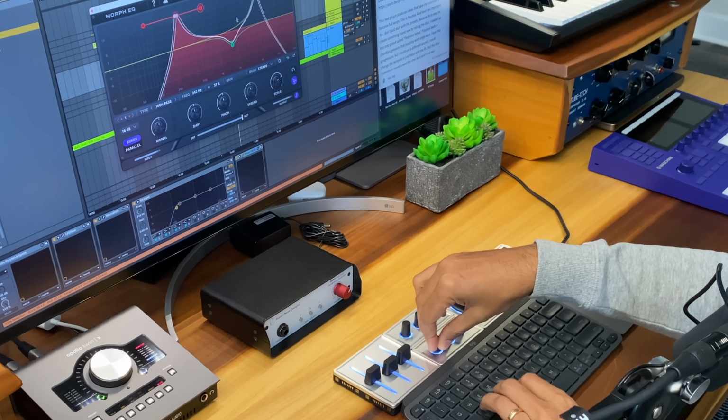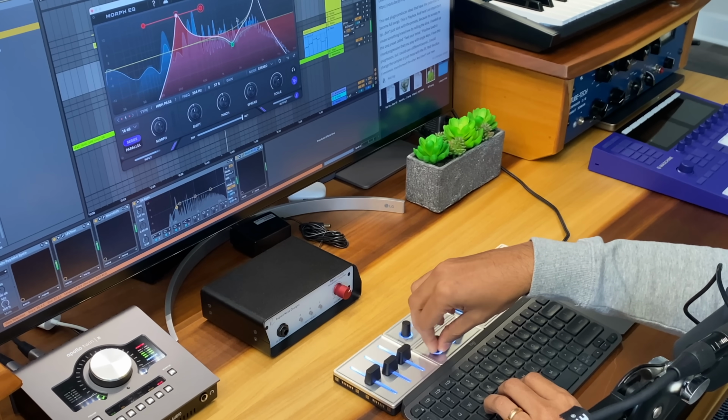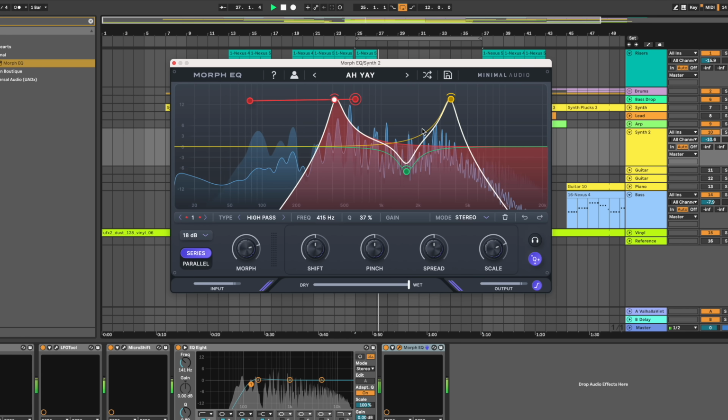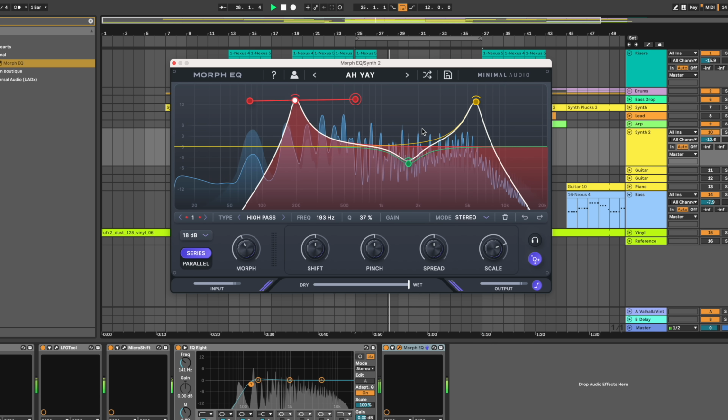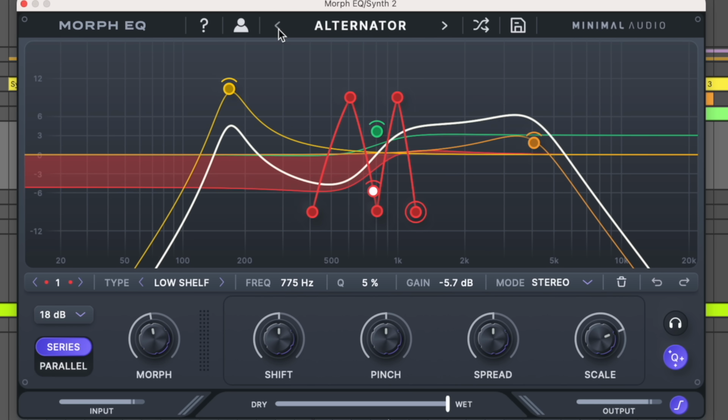Once you've created your own morphs, you can automate the morph in your DAW, or you can map it to a physical knob like I've done here and control it manually. This really gives you more creative EQ morphing control than I could ever achieve myself with automating EQ or with Ableton's auto filter. This next plugin produces ideas that have the potential to become full songs.